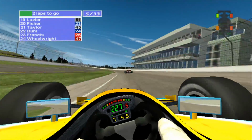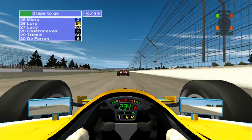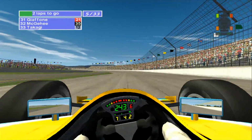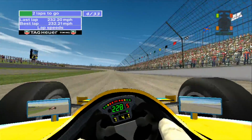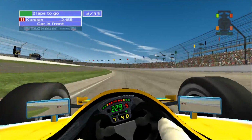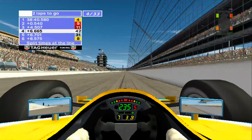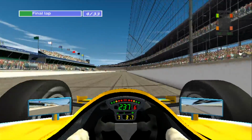Down to the inside of the course once again. Oh, this is perfect. This is the perfect place to get a run on Al Jr. Get all the way down the back straightaway. 245. Perfect. We can actually close in on Kanaan. Don't know if we'll be able to pull off a move as the white flag is out at the Indianapolis 500. For us as well.